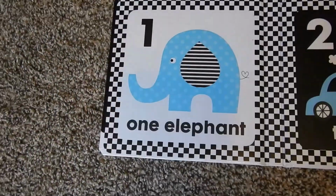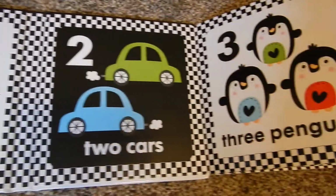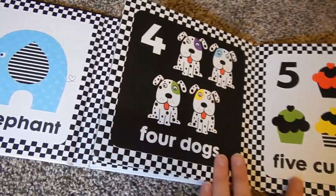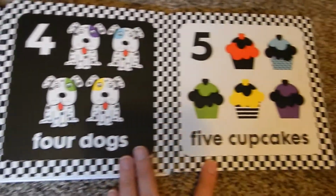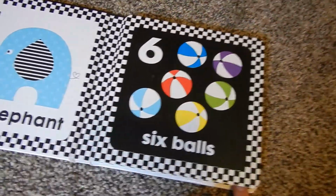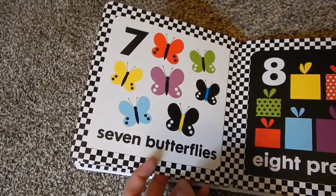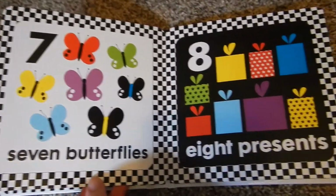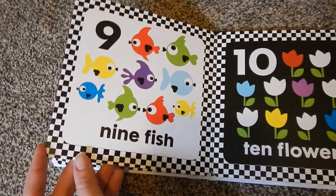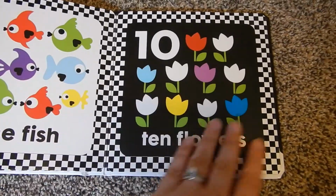Here we have 1 elephant, 2 cars, 3 penguins, 4 dogs, 5 cupcakes, 6 balls, 7 butterflies, 8 presents, 9 fish, and 10 flowers.